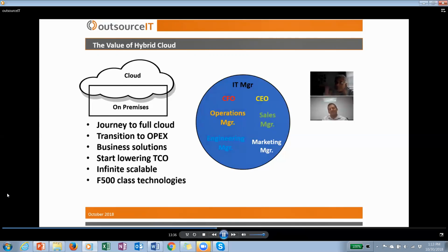It's a transition to an operations expense model. That's right. It is truly business solutions to business people. It is truly a path to lowering total cost of ownership of technology. It is infinitely scalable up and down, buy seats, take away seats in real time. And to your point, when we started this conversation minutes ago, it provides Fortune 500 class technologies, my words, to the small to medium business, to business people.